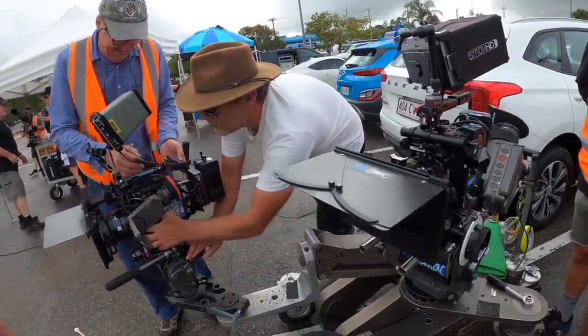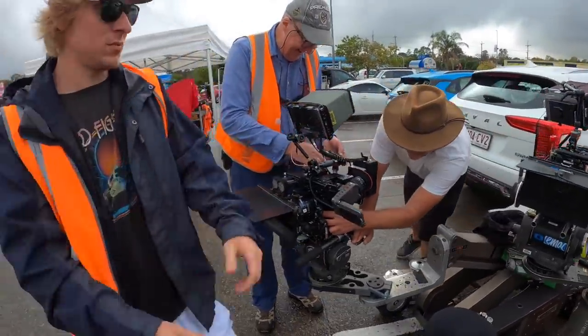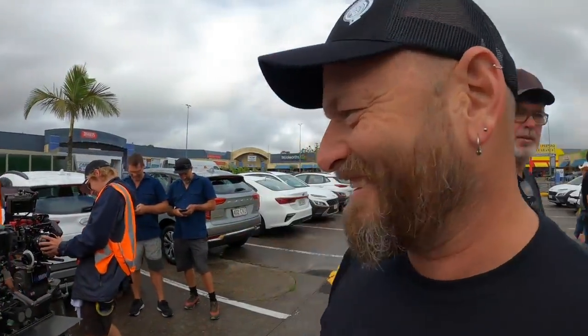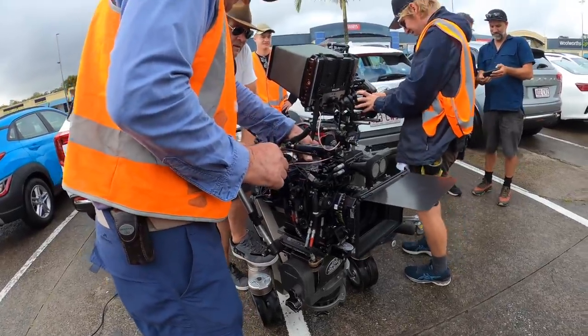Pretty serious camera gear compared to what I'm using. Jeez. I've got a GoPro if you guys ever need it. Just let me know. Should we upgrade or not? It's a bit complex for us. You can't even work the GoPro out. I can't. That lens alone would be worth more than our whole house. The whole workshop.